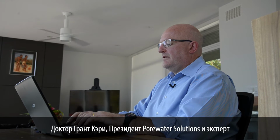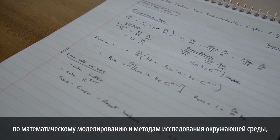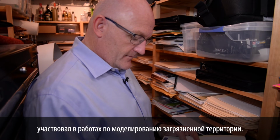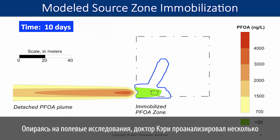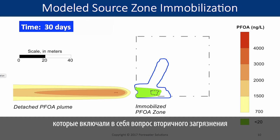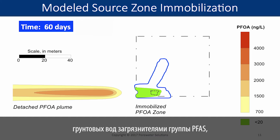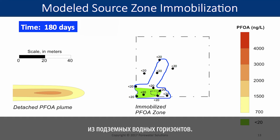Dr. Grant Carey, president of Pore Water Solutions and an expert in mathematical modelling and environmental forensics, became involved to model the site. Using the field data, Dr. Carey explored a number of conservative modelled scenarios calibrated to the site, which presumed ongoing secondary inputs of PFAS from infiltration, desorption and back diffusion from the aquifer matrix.